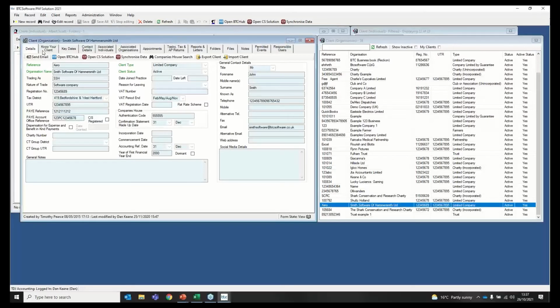Now you have a series of tabs that run along the top, as you can see here. Generally, how the software works is you select the client that you're working on from the right-hand side, and all the information that falls under these tabs is going to be pertaining to that client that's selected, i.e. my demo client there, which is Smith Software of Hammersmith.